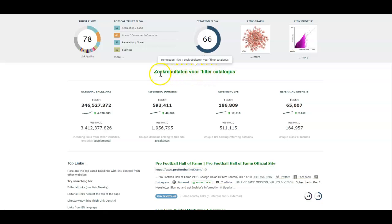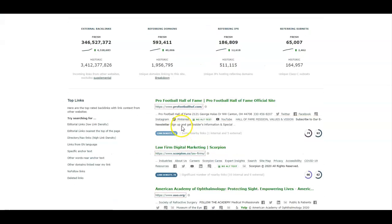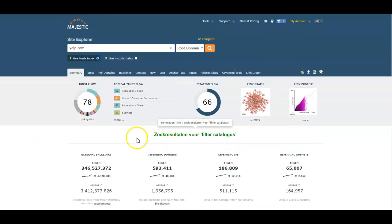What in the world? That's interesting. But they have a good ratio as well, and as you can see, they're getting many more backlinks than you have total. Fresh within the last 7 updates.